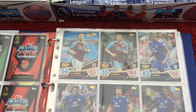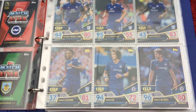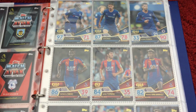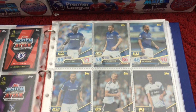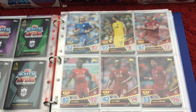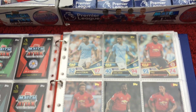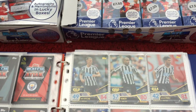As part of the Ultimate set, obviously the ratings are a lot higher. As a consequence of that, the values of the players have gone up as well. There are some pretty cool value cards, but obviously you have to sacrifice some other ones to get them in terms of cost. Everton, Fulham, Huddersfield, Leicester, Liverpool, Alisson there 97 for defence, and Kyle Walker there for 98 defence. Lukaku 95 attack, but obviously 16.5 million is a pretty hefty value.